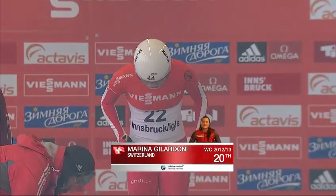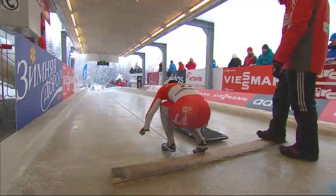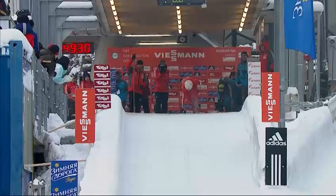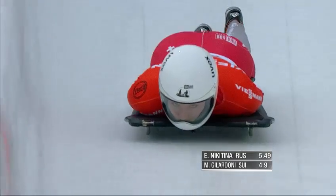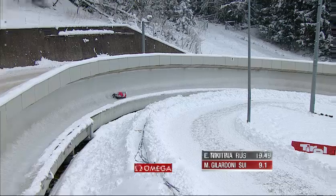Next up from Switzerland, Marina Giardoni. Holding the sled is her coach, Mickey Grunberger, from the Tyrol region here in Austria, so very much at home here. Last weekend's start record holder of a 4.95 in Koenigsegg. Let's see if she can approach the 5.29. Didn't get over the crest there, and I don't think we'll see her get that close today. No, not at all. With a 5.55, she's not even the fastest starter in the heat.